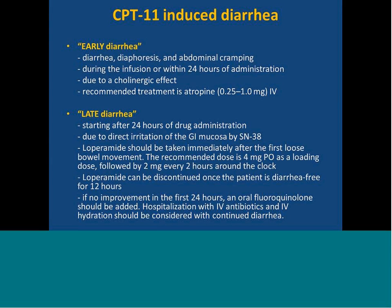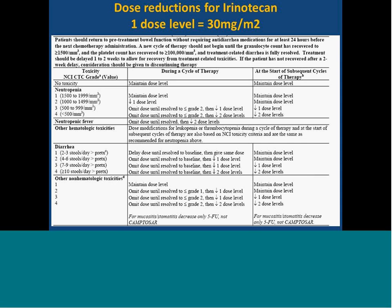Give a big prescription at the VA for loperamide, because they'll start having diarrhea. And if they don't start taking the loperamide right when they get the diarrhea, it just goes on and on and on. So it's not a good idea to have that.